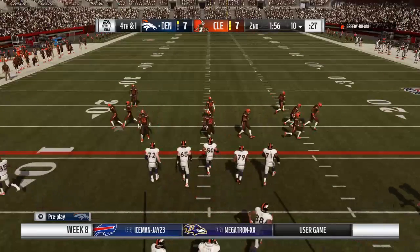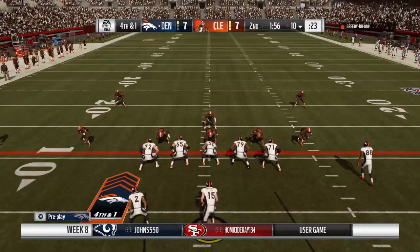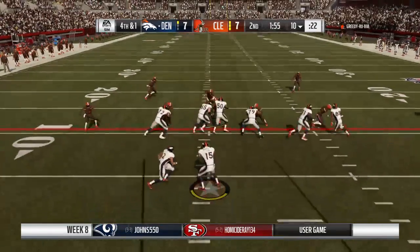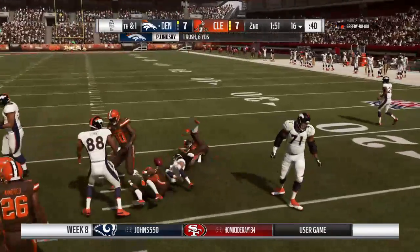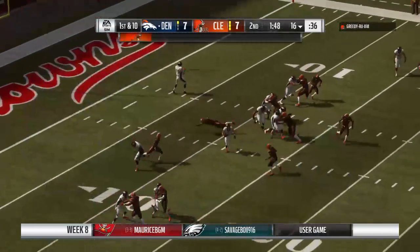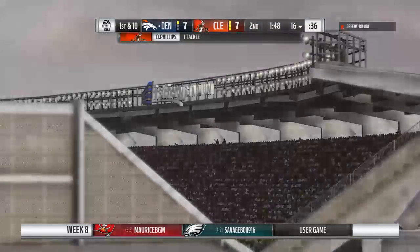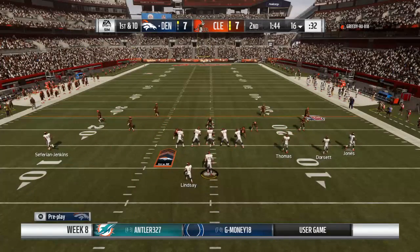And how about this one now? In their own territory, a gutsy call. They're going to go for this on 4th and a yard. They'll run it now out of the gun, and they're going to get the first down here across the 15-yard line. A big roll of the dice on 4th and 1, but it pays off. They convert.